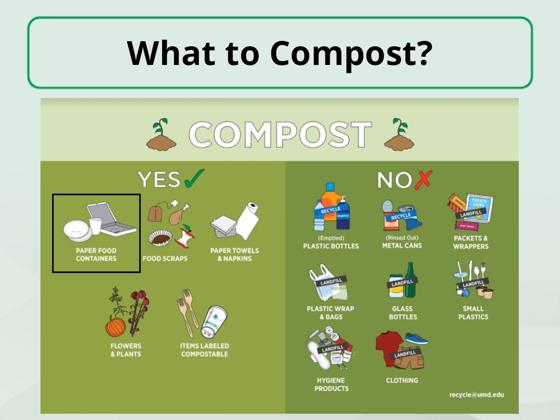Paper food containers are not recyclable, but they are compostable. This includes waxed paper cups and containers. Examples of paper food containers include paper plates, waxed paper cups, and paper food wrappers. Food scraps can stay in the paper containers when composting. Just be sure to remove any plastic items. Pizza boxes are also compostable. If compost collection is unavailable, these items should be placed in the landfill bin.